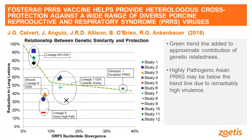And this is 12 different studies with Fostera PRRS. When we look at the studies that had the most related challenge virus, so this is about 5% divergent, we get pretty good protection. We get 75 to 95% reduction in lung lesions. As we get further away, out here beyond 10%, though, I think the trend line is indicating that we still have protection, right? There's still some shared epitopes and so forth, but I think the degree of protection is gradually going down. We typically will get around 50%. This is actually a European PRRS challenge, and there was 50% reduction in lung lesions.